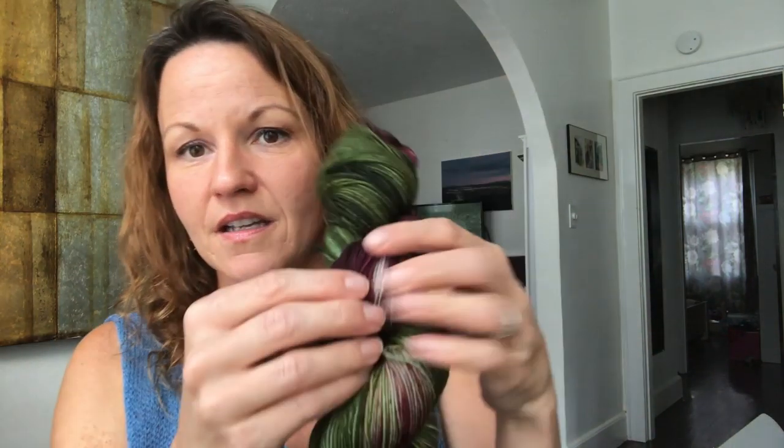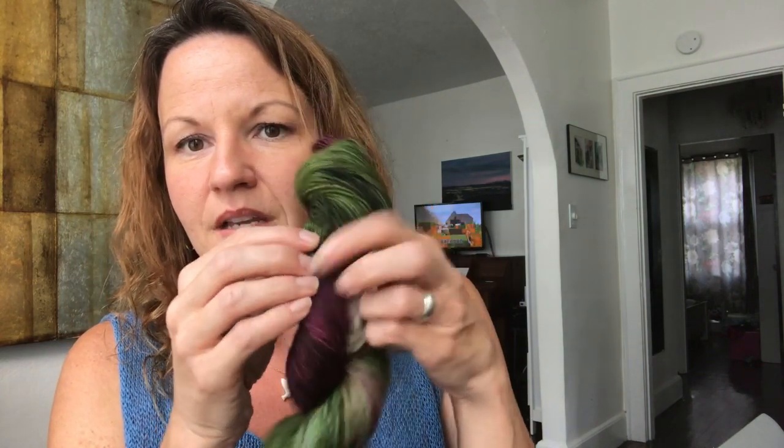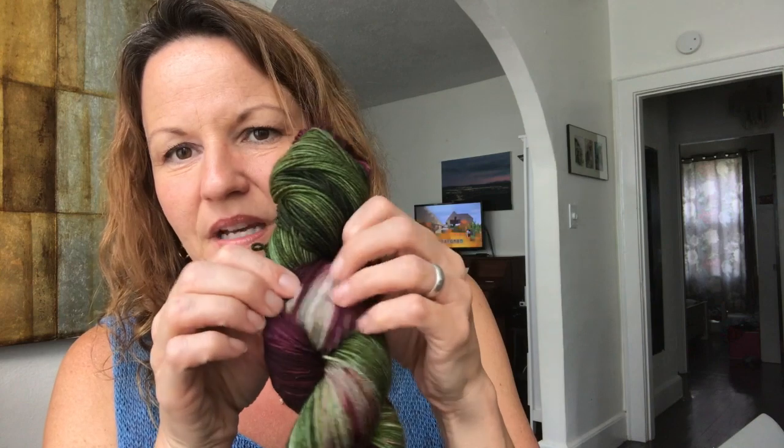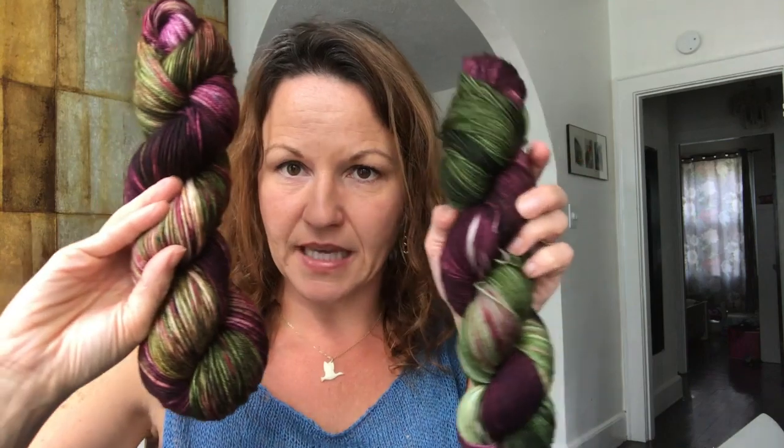And look, you can't tell the way this one's skeined up, but it's got some lighter spots that are speckled. Anyways, it's a lot of fun. It's a beautiful colorway. This is on my Titans base, and here it is on my MCN base to give you an idea of how a colorway changes from base to base.